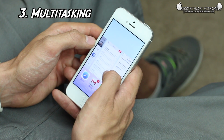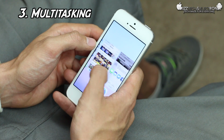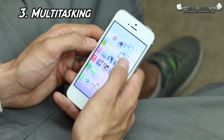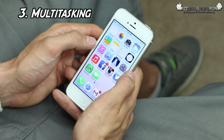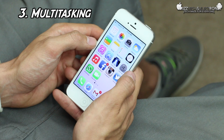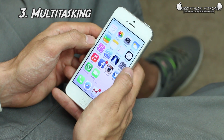So it's pretty cool that you have that now right here in iOS 7. If you want to close something, you just go to it and you swipe it up and it closes the application, as you see there. Or you can just click back in here to bring you back to your home screen. So it's a pretty cool feature. It's a pretty small feature, something that I don't know why it wasn't in iOS to begin with, but I'm very glad that it is now.